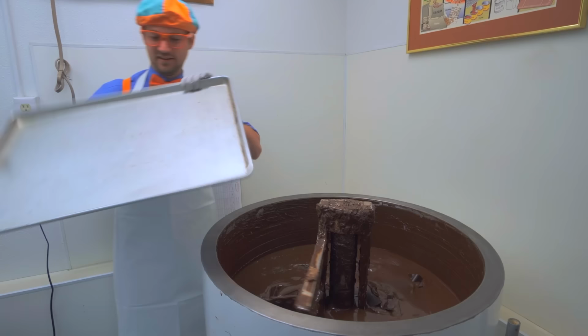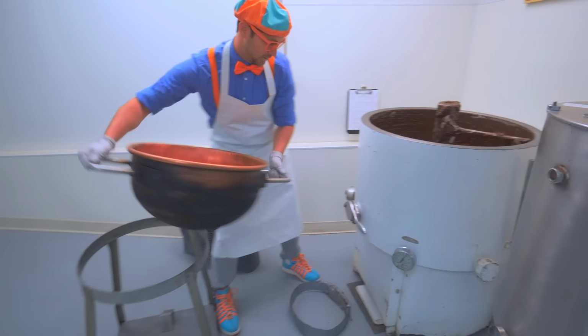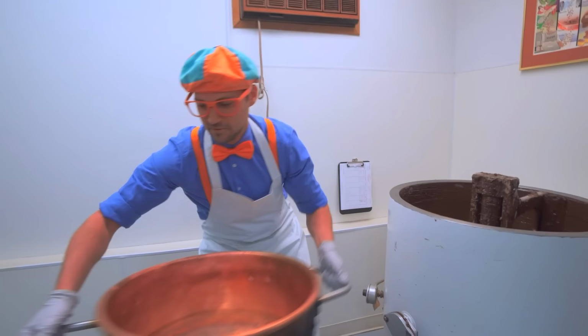All right, let's put the tray back. And then we need to take this big bowl and put it right down here, because when I open this, a lot of melted chocolate's gonna come out. Ready? Whoa! That looks so tasty. Whoa, it's really heavy.